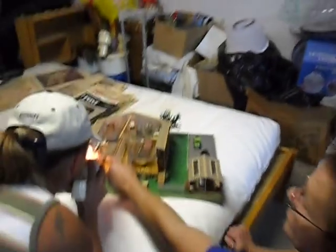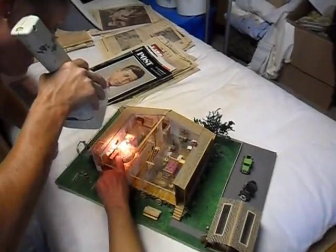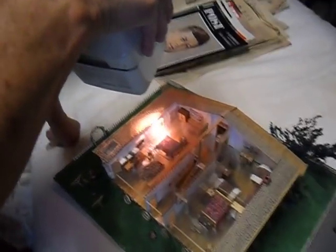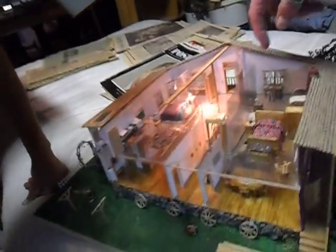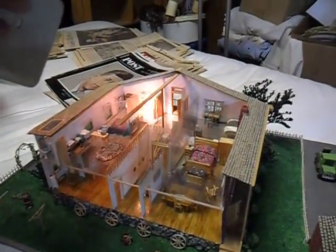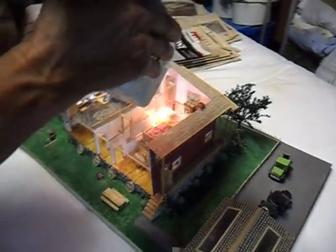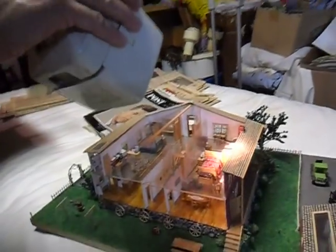This is the sewing room off of the master bedroom. See the scissors on the table? And of course the master bedroom. And this is the boys' room. Just even the bed. With the two twin beds and the pencils and tablet in the boys' little room. Little night light. And this is their guest room. The chimney, oh my God.